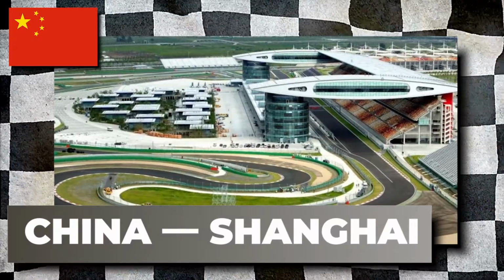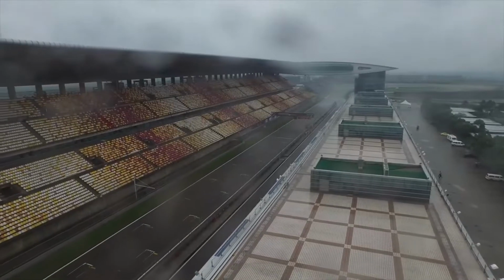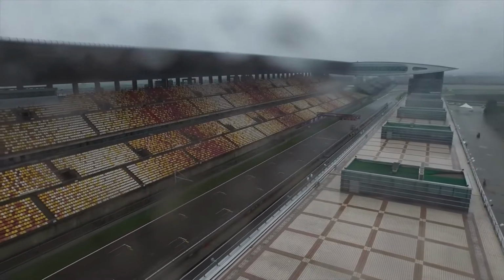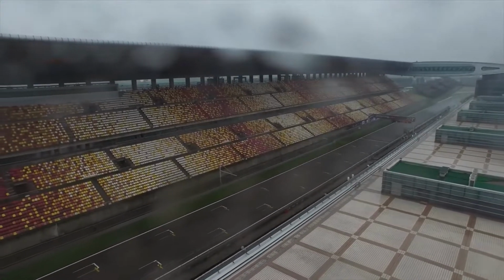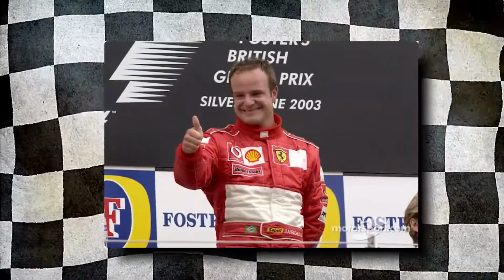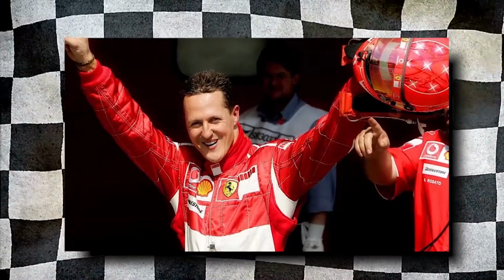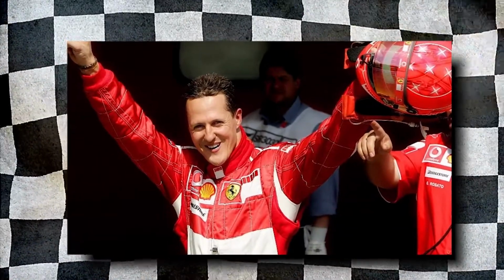China, Shanghai. It was built as a way to showcase modern China to the rest of the world. From 2003, the track was constructed and completed within 18 months. It was ready for the 2004 Chinese Grand Prix, which was won by Rubens Barrichello. Michael Schumacher still holds the record for the fastest lap of the circuit, which he set in 2004.